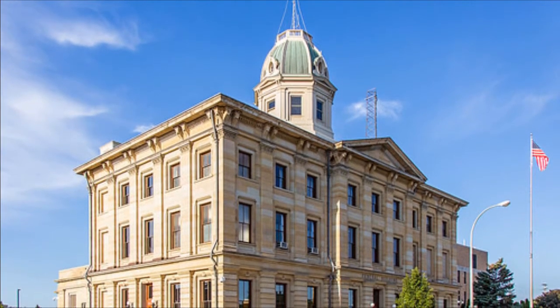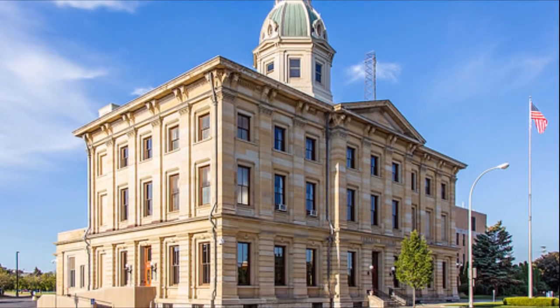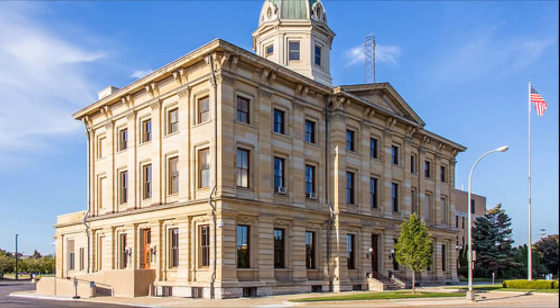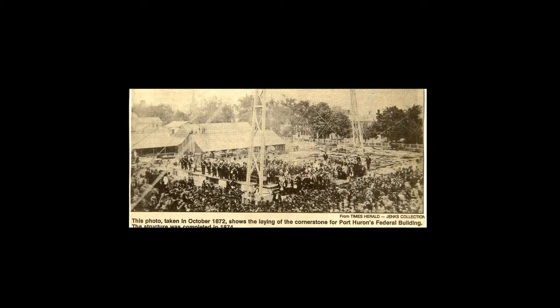The building and the land was not supposed to exceed $200,000. The first appropriation toward the work, $100,000, was made March 3, 1873. Subsequent appropriations were $75,000 June 24, 1874, $25,000 March 3, 1875, and $36,000 for completion of the building and furnishing the same July 31, 1876. Now, I'm no math wizard, but if you add all those up, that comes to $236,000, so I do believe they went over their budget. The work of excavation was begun in August 1873.